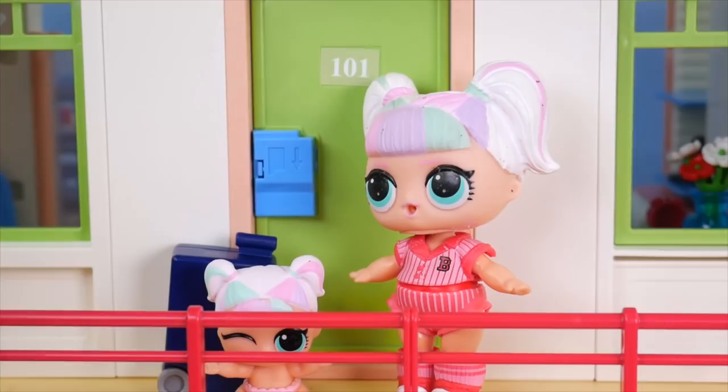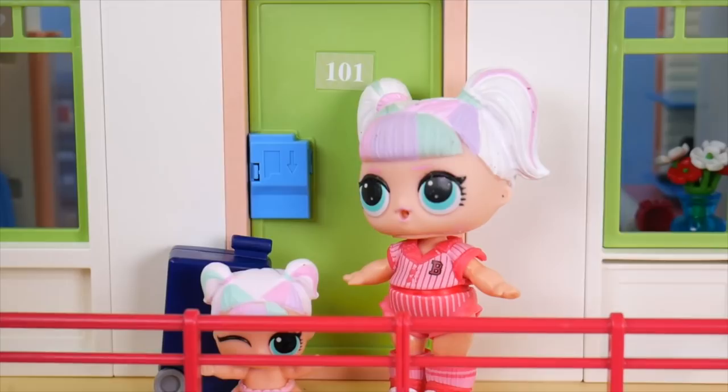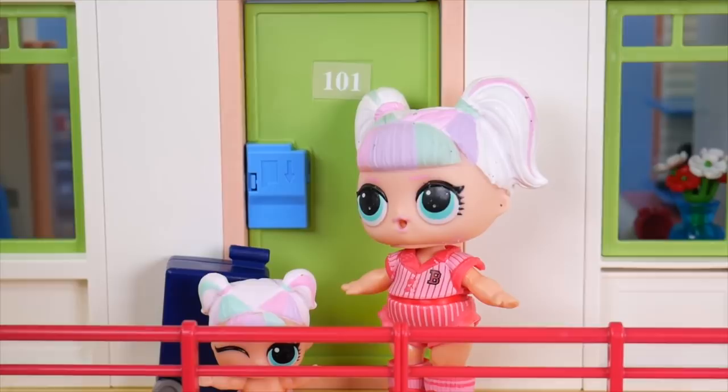Oh, look, we found our rooms. Here's ours, 102. Yes, and we're just right next to you. We found our rooms. Here's 101. That's us. Yes, and we're right next to you in 102. All right, see you in a few minutes.